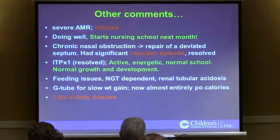Some other comments just in general about outcomes or events related to transplant. This person had severe antibody-mediated rejection and was relisted. This person was doing well and starts nursing school next month, so I thought that was great. Wasn't my patient, wasn't the one I showed you. This person had rejection and some nasal obstructive issues. This person is described as being active, energetic, normal school, normal growth and development. And these are, again, all patients, this is the Barth syndrome experience within the PHTS.